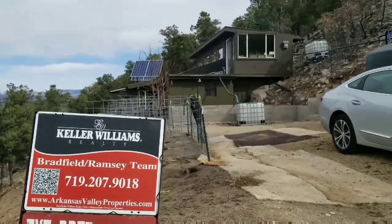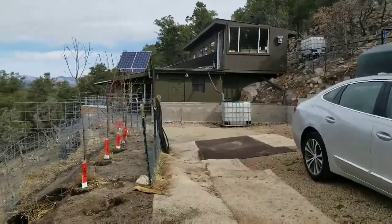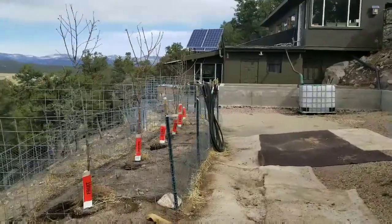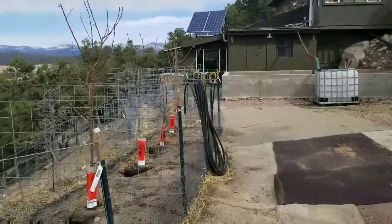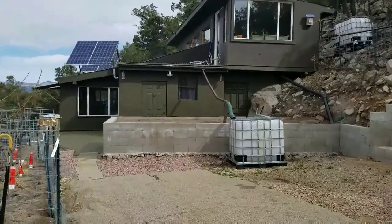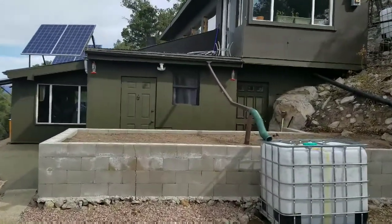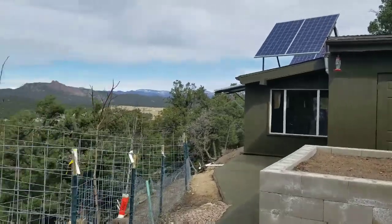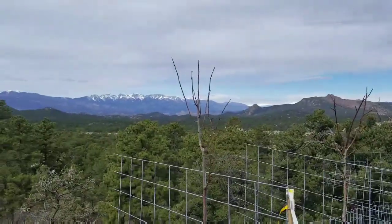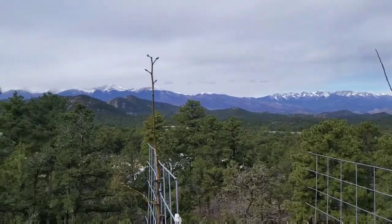This is going to be a tour for those of you that are looking at purchasing the ranch. And I'll show you how everything works, how everything operates. I'll also give you some of my brainstorming ideas on what I wanted to do with the property and what my plans were for the house, both inside and outside. And I'll show you guys some of the views and things to look forward to. So I'll be right back with you.